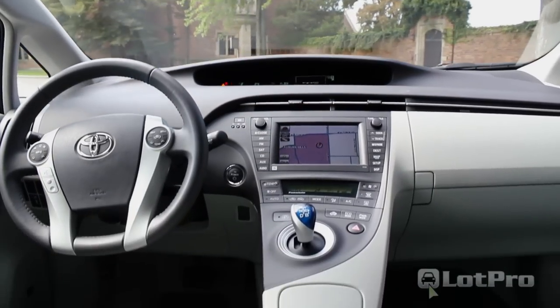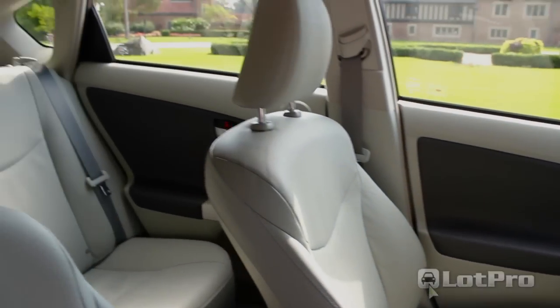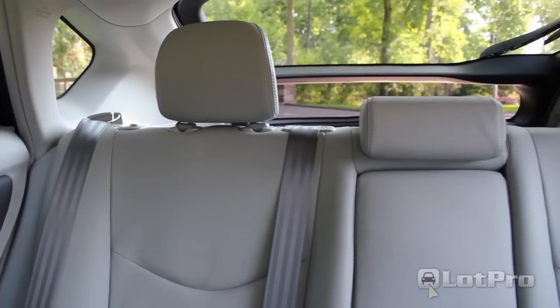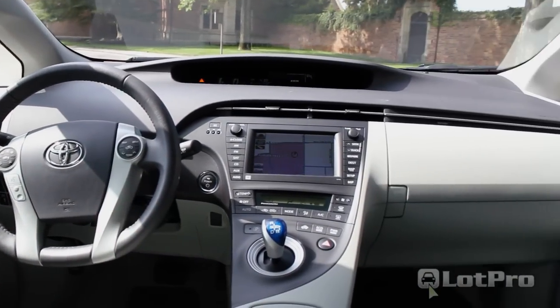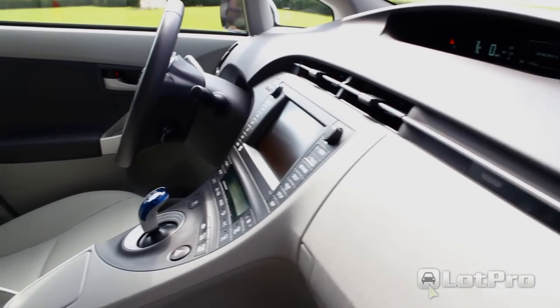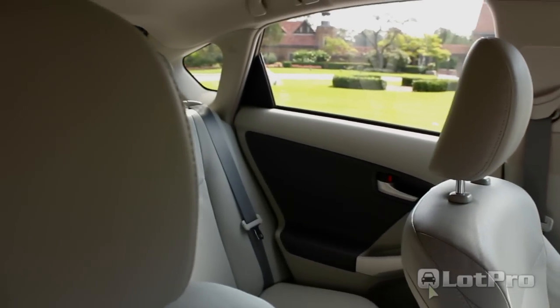Inside, even though the flying buttress-like center console takes up more space, the cabin feels both open and airy, as this newest Prius interior presents near Lexus luxury and attention to detail. Overall, interior fit and finish is outstanding. The front seats are both comfortable and supportive. There is also ample head, shoulder, and leg room for front as well as rear seat passengers.